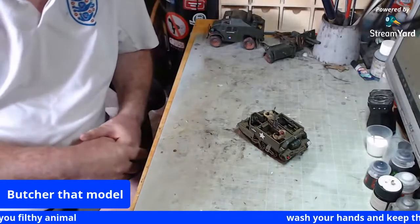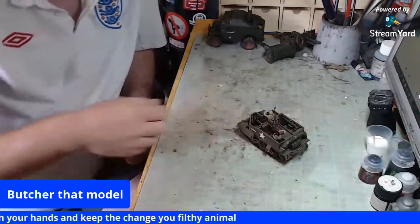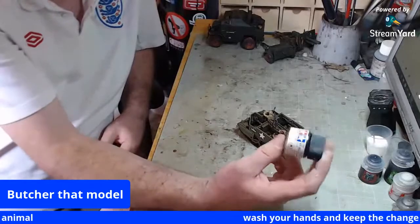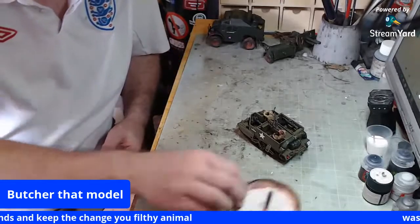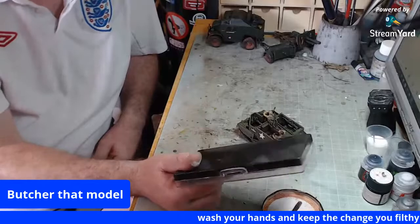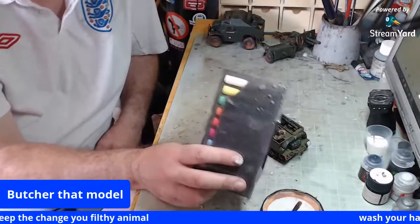You don't get a lot in a pot. They're not very big pots. They're about the size of a Games Workshop pot. They're not huge. About the same size as a Tamiya. But you're getting about that amount of powder, which is a lot. It goes a long way. This here is chalk pastels. Now it's the chalk ones. It's not the oil-based soft pastels. You have to get the hard chalk pastels.